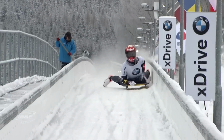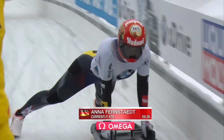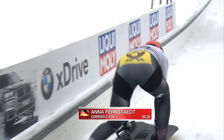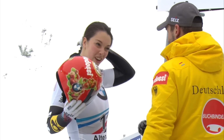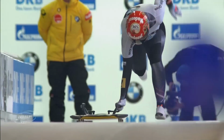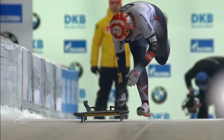If she can somehow depose Janine Flock, not only would that be her first World Cup medal, but also that would be a German clean sweep, and we haven't had one of those since 2009-10, where Kirsten Simkowiak beat Marion Trott and Anja Huber. Marion Trott losing on this track to a fellow German, that was quite something.